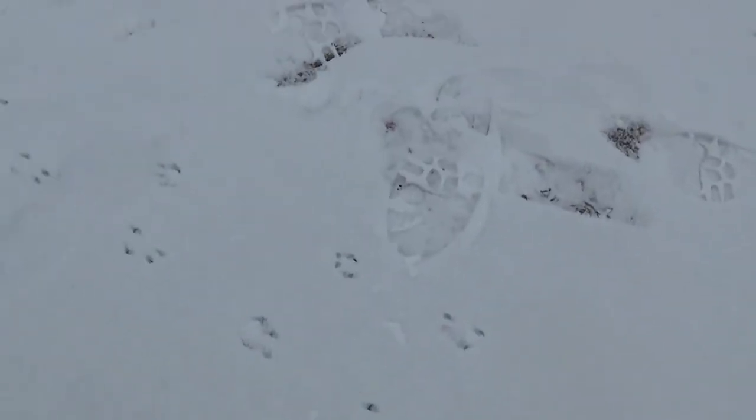This, I suspect, is a weasel. Not 100% sure, but I suspect this is a weasel. And there we got the mouse. I don't know if this is a western jumping mouse or a deer mouse. It comes over this way.